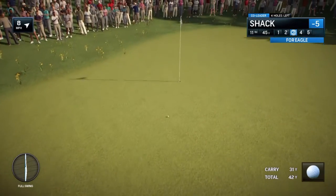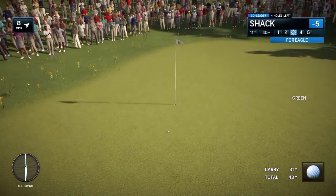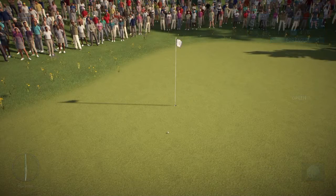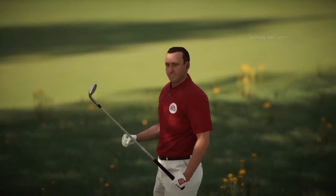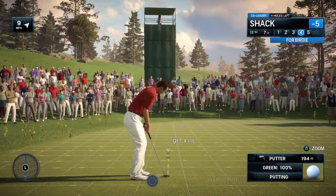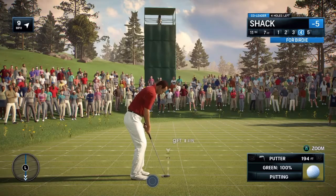Oh, keep going. Just a case of a hole suiting the player's eye. Made the birdie yesterday, and he has a good chance to make another one today. Not a gimme, but well within his range.